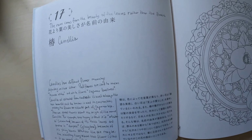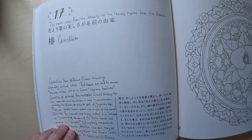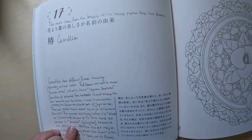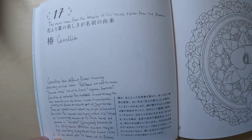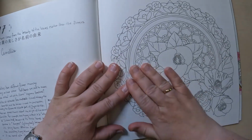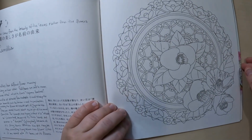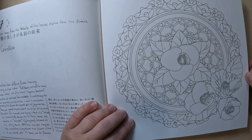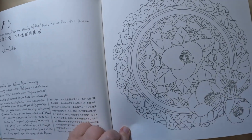There are several theories about the origin of the name camellia. For example, one theory is that it is Atsuba tree because of its thick leaves, and another is Suyaki, glossy tree, because of its shiny leaves. Whatever the case may be, the interesting thing about this flower is that it was named after its leaves and not its flowers. So this is interesting because these leaves you can color very shiny, very glossy here. And then we have all of these flowers. I actually don't know the camellia flower that well, but this is certainly an opportunity to get to know it more.